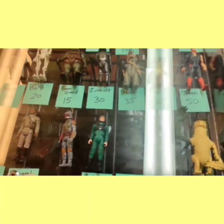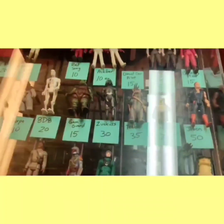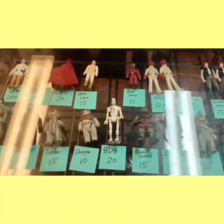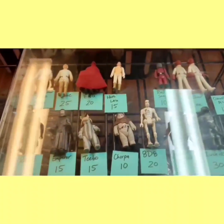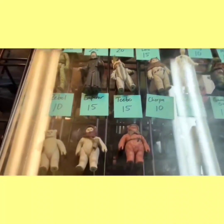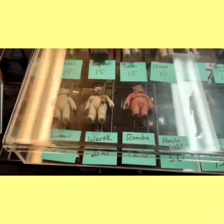Here's the vintage Star Wars stuff. Got a droid piece right there at the top right. Is that a Man-A-Man? I'd like to get that Man-A-Man. Dang it, man. That 8D8, or BD8 is what it's supposed to be, I think. Tell me if I'm wrong here in the comments.